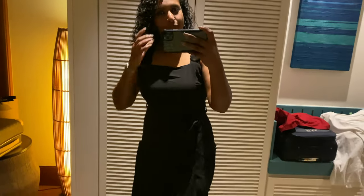So for dinner, my outfit was this black maxi dress. Again, I bought this dress recently. And guys, again, I'm wearing my rock stud slippers.